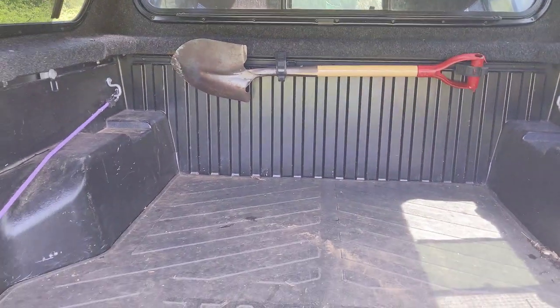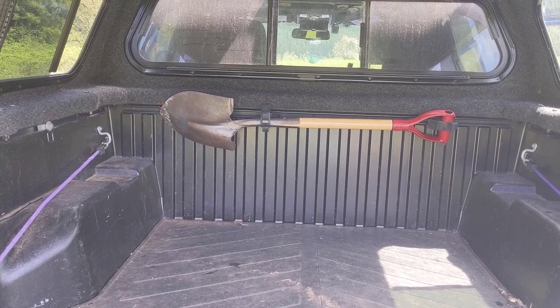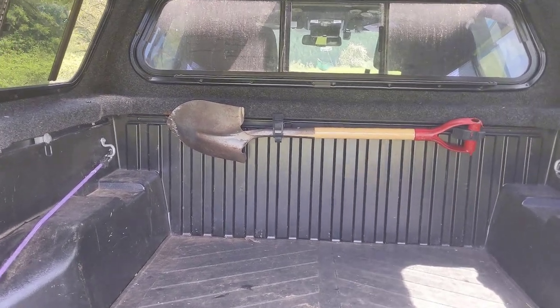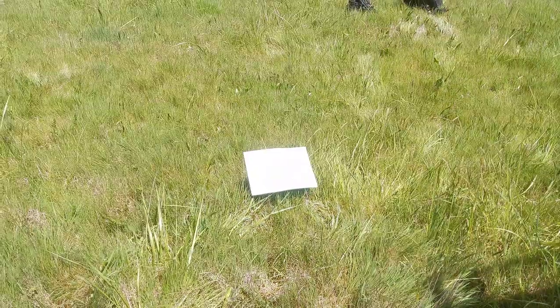And I like to always travel with a shovel. That's the one thing I keep in there. Nobody seems to want to steal my shovel, so that's good. I might actually start running with the fire extinguisher. I think I can do that without getting stolen from as well. Oh, my crap! My paper just blew away.